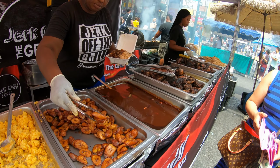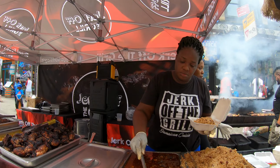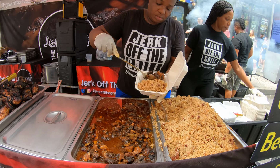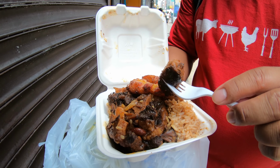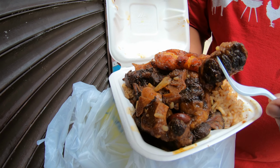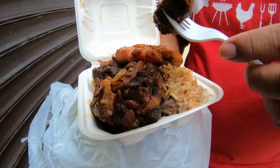Okay. So what I actually ordered today is we have plantains, and we also have some oxtail. When I put my fork into it, it's very soft and moist. I can tell it's going to be a very good experience. So let's see how this tastes.